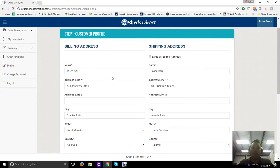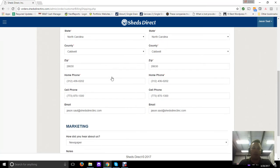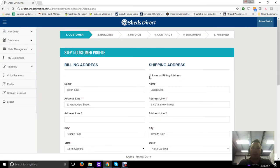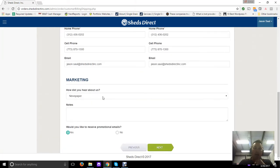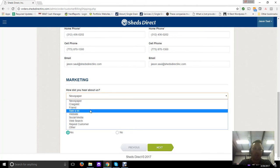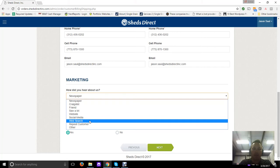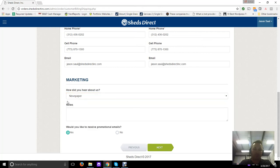Fill out the left column first: the billing address, name, phone number, emails. And then if the shipping address is the same as the billing address, all you need to do is click on same as billing address, and everything from the billing address column will move over to the shipping address. How did you hear about us? We have some options here: Craigslist, friend, saw a lot, website, social media, web search by Google, Yahoo, etc. And if they're a repeat customer, or other.